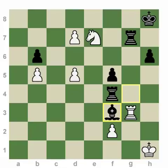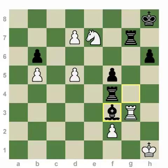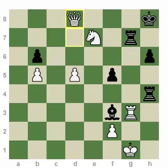He gives a check. Now, if I made the mistake of taking it, he would be mating me. That would be very embarrassing. But fortunately, I have the king move, and then he again threatens mate. But this is his last gasp. And now I'm able to make a queen with check.